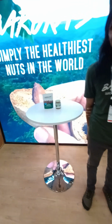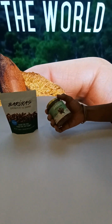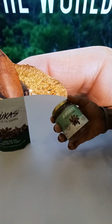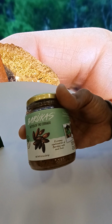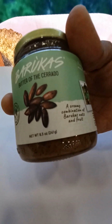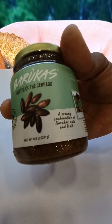Now let's look at your nut butter. Sure. So can you tell us about the nut butter? The nut butter is 100% pure Baru nut. It has some coconut oil, extra virgin coconut oil. We use also a little bit of the pulp in it. The pulp tends to crystallize, so it gets a little crunchy, and some people might not like that, but it's good to make that aware.